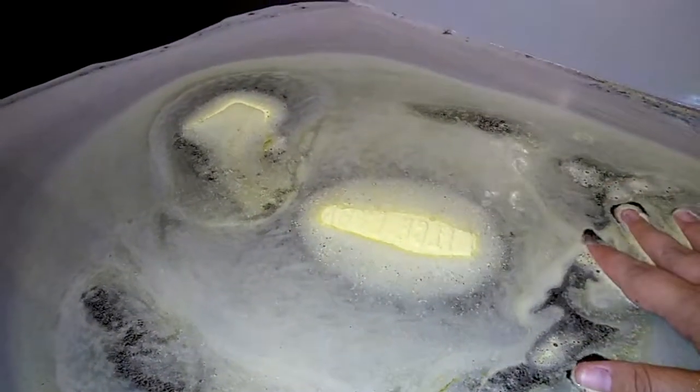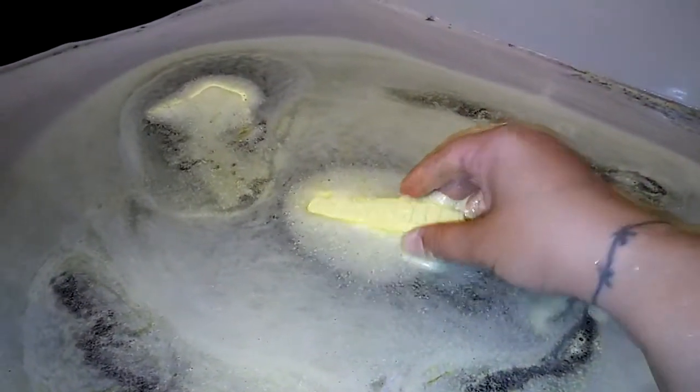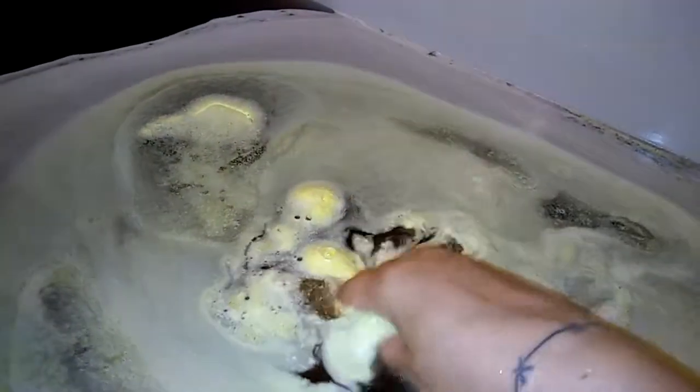Oh. The water's not very hot. Let's see how much of this is left. Oh, it's literally just the logo. That's all. You see how powdery that was though? I didn't even have to squeeze it to break it up. It was just like that.